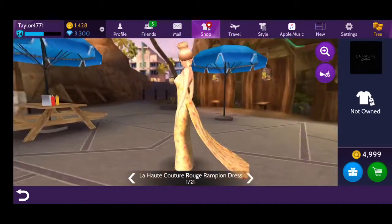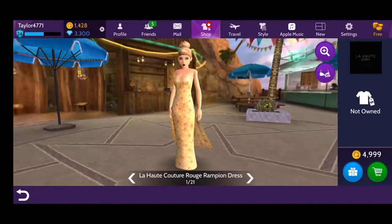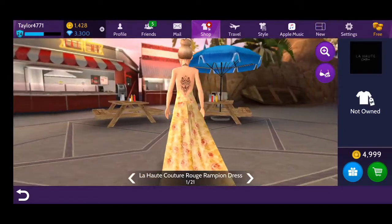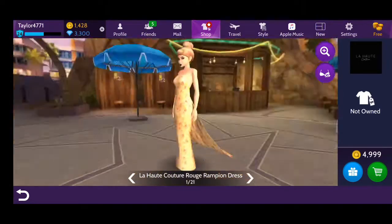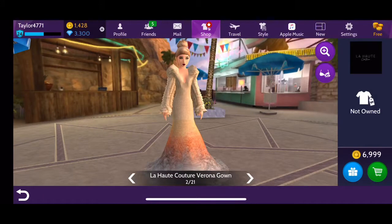I like the chain at the back. I like the little bits of pink, even though pink's not my favourite colour. I actually do think the pink adds to it in this case. I just think it's a really nice dress. I love how it can show off my tattoo. It's almost like perfectly aligned with the bottom of my tattoo actually. So yeah, this is definitely a nice dress.